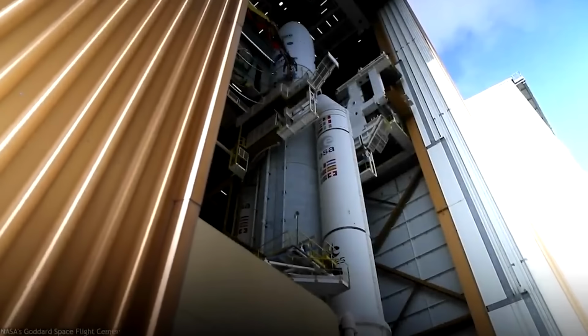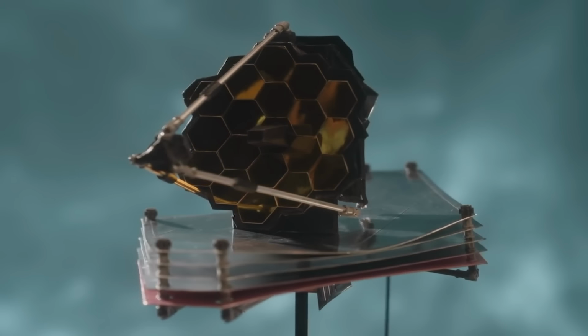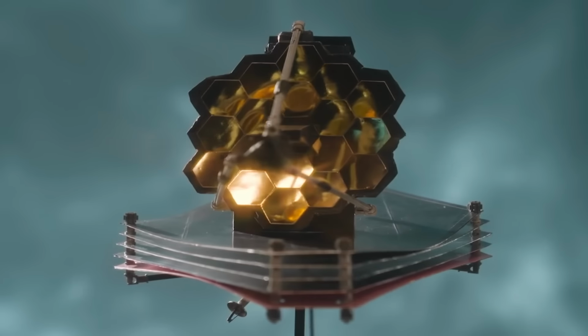And then there's the idea of getting there. It feels almost like science fiction, but some scientists believe we could send a probe to Proxima Centauri within our lifetime.